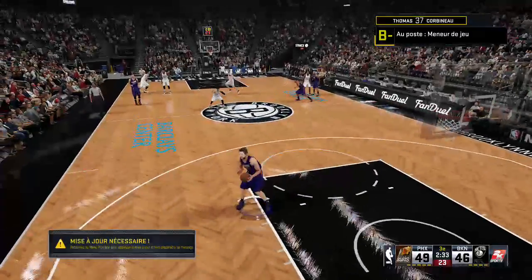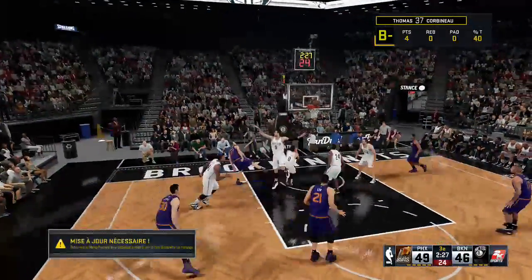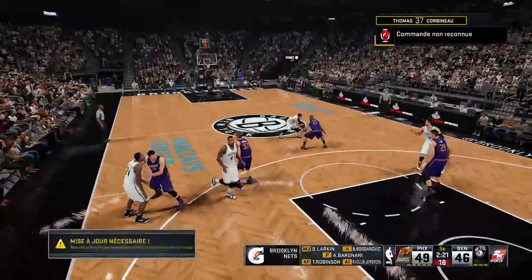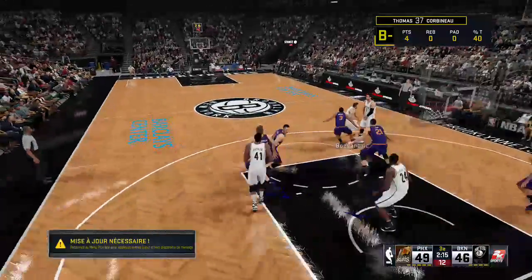Substitution here for Brooklyn. Bargnani has checked in for Lopez. Thomas Robinson comes in for Thaddeus Young. Hollis Jefferson's checked in for Joe Johnson. And Shane Larkin subbed in for Jarrett Jack. We've got Hollis Jefferson. Bargnani is out there with Robinson. Then there's Shane Larkin. And it's Bogdanovich in at the 2. So that's the lineup for Brooklyn.